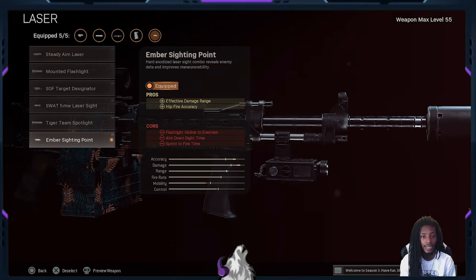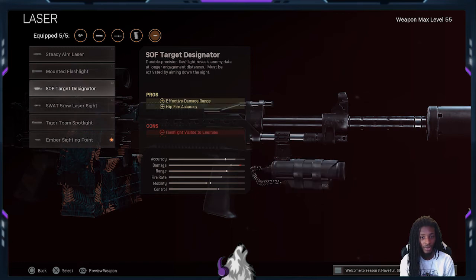But your ADS time and your sprint to fire time will kind of matter. But with this gun, as an LMG, keep that in mind. I say this as an LMG, this gun still has a pretty fast sprint to fire time and a pretty fast ADS time. So that's why I use the Ember Sight, that effective damage range, and I'll just show you guys, just so you can see.